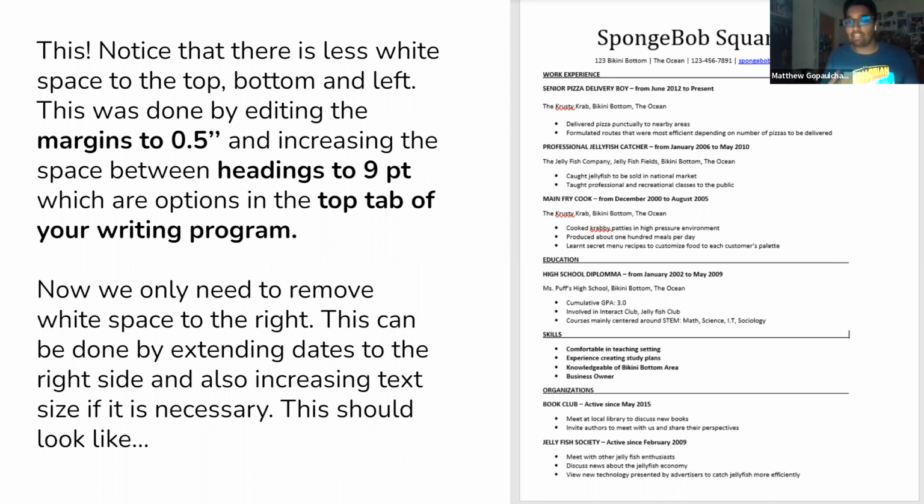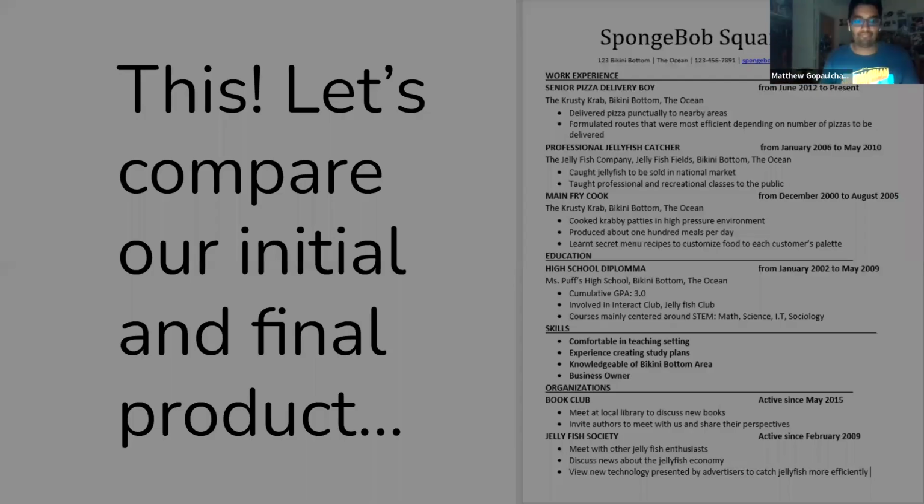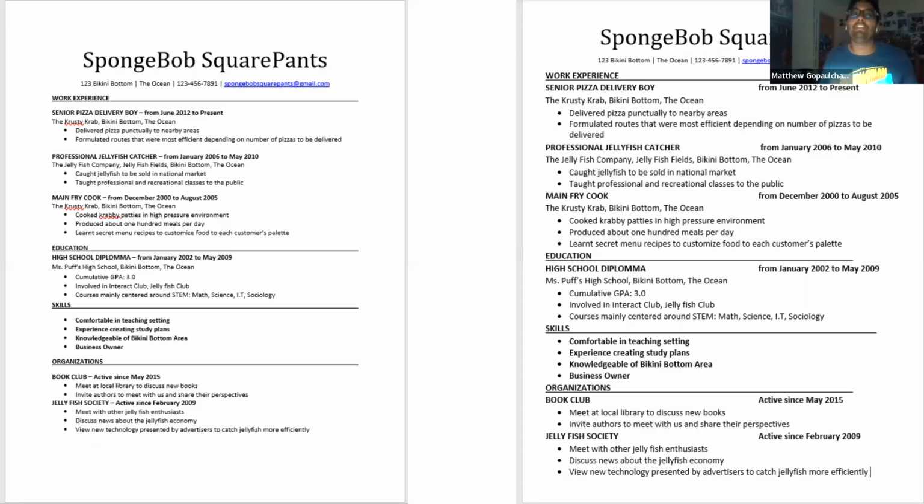So what we can do in this case is extend the dates, because we see our dates all the way to the left or in the center of the page. We can extend them all the way to the right instead of keeping them in the middle. That'll look like this. And we could also increase our text size so it fills up more space. Let's compare the final and the initial product. You see how the resume takes up more of the page and it looks more full? This is exactly what we want.